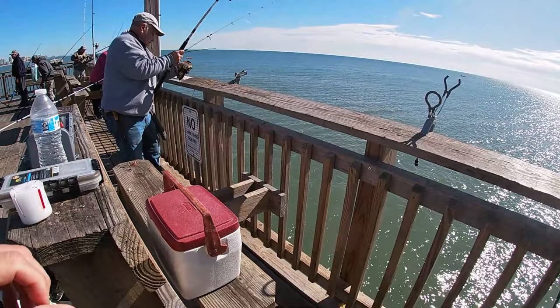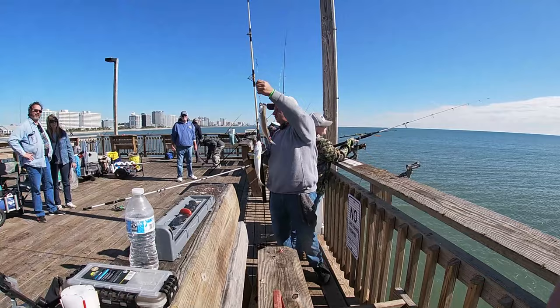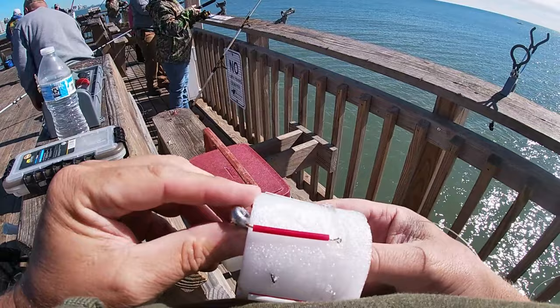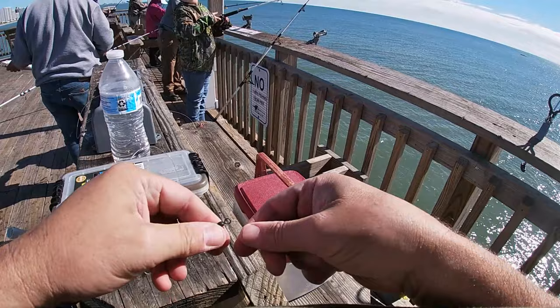Right, there you go, bud. There you go. Nice. Two at a time. Been catching a lot of trout. Can only keep one. Spanish starting to come through again, so we're gonna see if we can't transition and catch us a few Spanish mackerels.